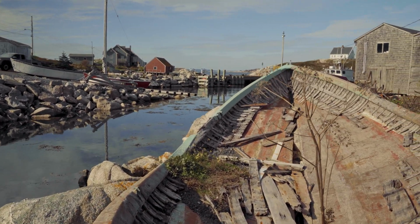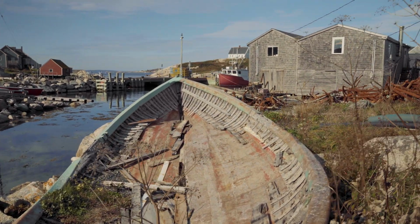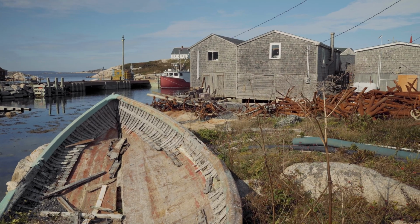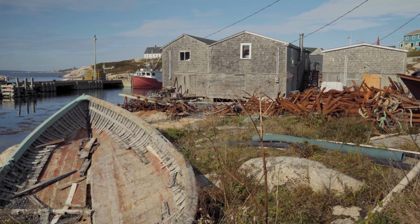This is my favorite boat here, but anybody who knows me knows, bring me the dilapidated, the derelict, the abandoned.